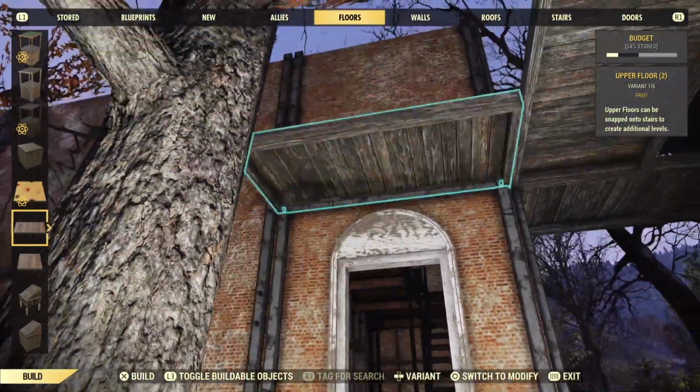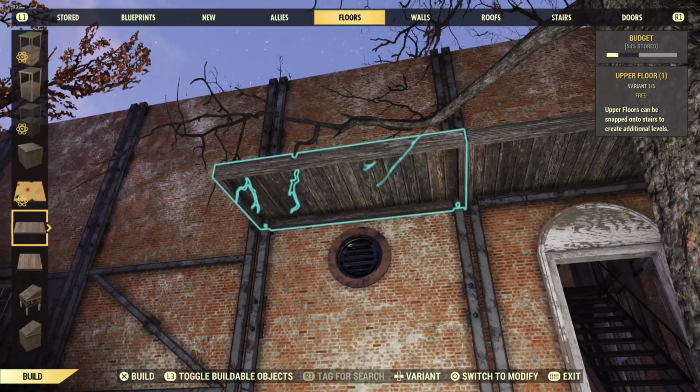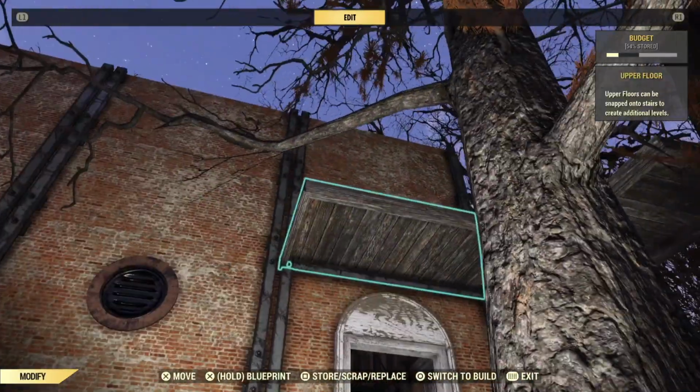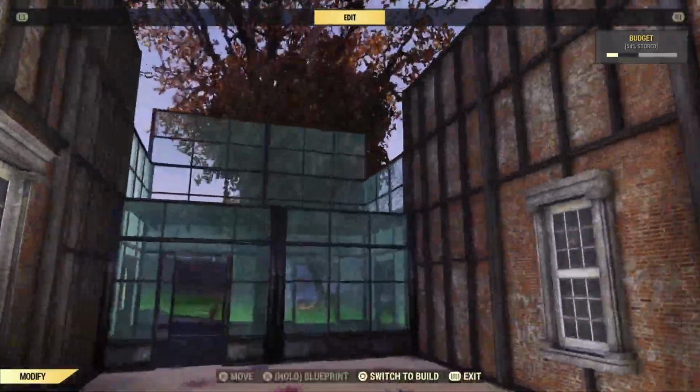Now, since we have walls around the stairwell, the game is really finicky about attaching floors there, so I ended up having to run outside and find a place where a half floor would snap, and then run some floors around till I could snap them inside.